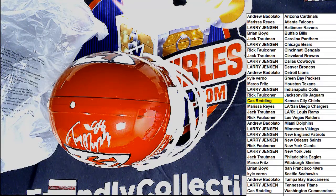Yeah, what a nice looking helmet. What a nice looking helmet. What a great hit. That's awesome. Coming away terrific in the break. That's our full size helmet booty box rip.